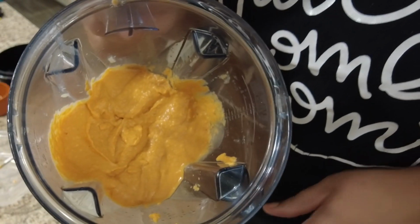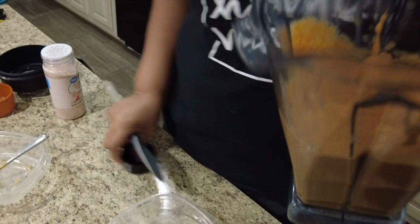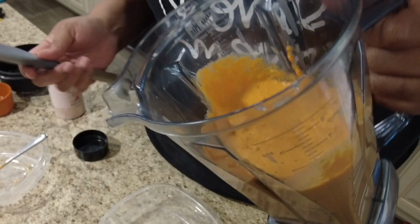Okay, so this is what the hummus is looking like. It's not ideal to do it in a blender like this because it is kind of thick and trying to get it out. This is the first bowl.